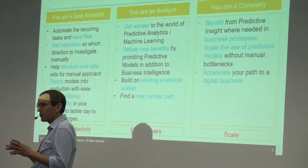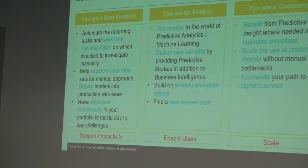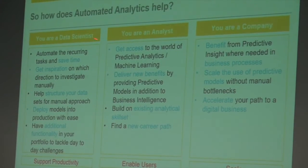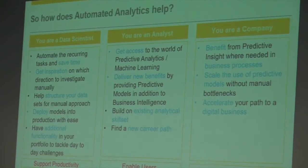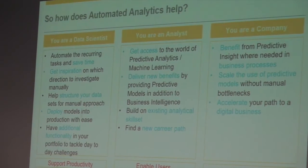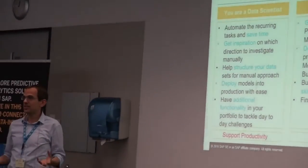And depending on how deep you are in the data science area, maybe you're starting out, maybe you bring a wealth of experience with it, we believe the benefits of that automated approach depend a little on where you're coming from. On the left-hand side, if you're a data scientist, we believe it will help your productivity. You do not have to create and train one model after the other over and over again, which after a while might also become a little boring because you have created the model before, you have to maintain it over time, it just needs doing.